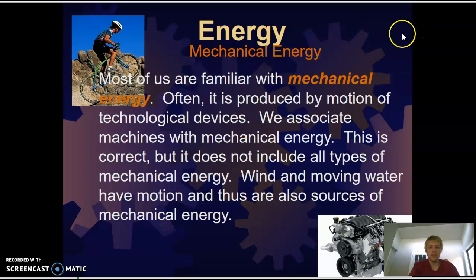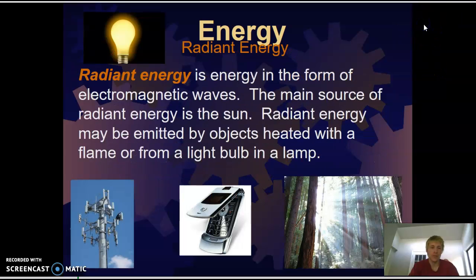So mechanical energy is when you move something, right? So we associate this with machines. Wind and moving water are mechanical energy, which we often don't think about. If you pedal a bike, you're doing mechanical work.